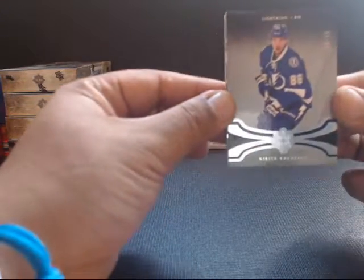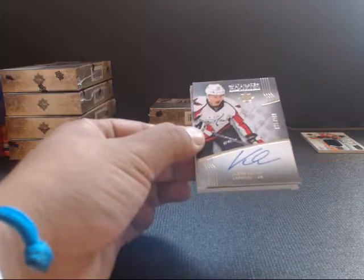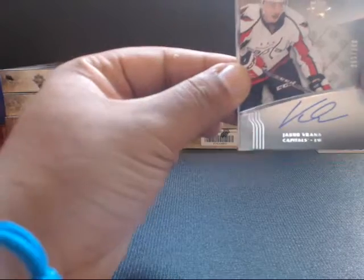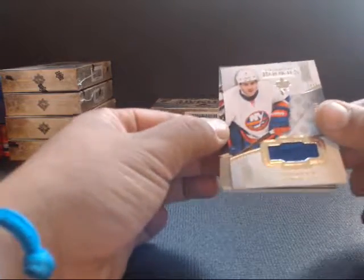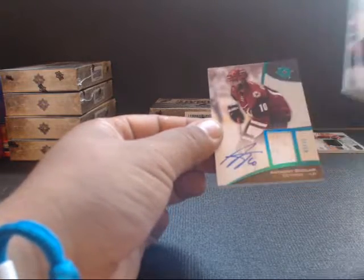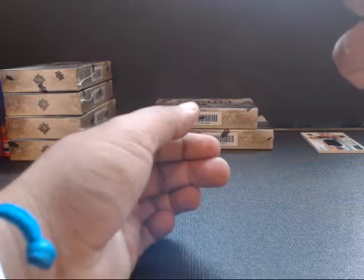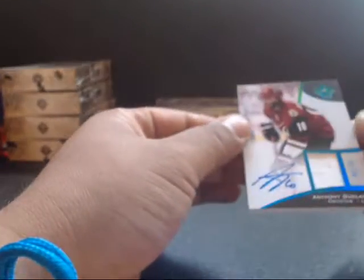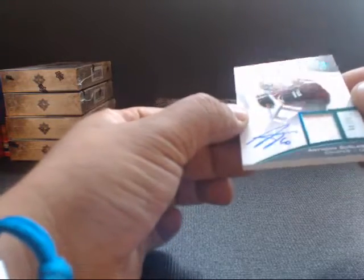We have a Nikita Kucherov for Tampa Bay. Jakub Vrana for Washington. And we have a Ryan Pulock for the Islanders. And our fatty is Anthony Duclair, number 225. I think this is the last year, 15-16, yeah. That's the last years they threw in there. For Arizona, number 225. I think that's a fight strap. Not sure what that is.